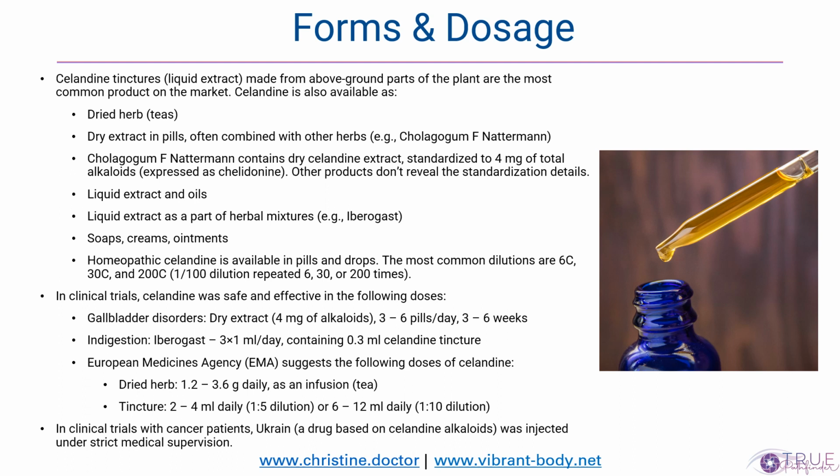The European Medicines Agency suggests the following doses of celandine for the dried herb: 1.2 to 3.6 grams daily as an infusion, so a tea. And for tinctures, 2 to 4 milliliters daily in a 1 to 5 dilution, or 6 to 12 milliliters daily in a 1 to 10 dilution. In the clinical trials with cancer patients, Ukrain, which is, as we have discussed, a drug based on celandine alkaloids, was injected, also under strict medical supervision, of course.